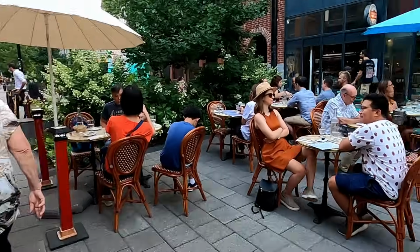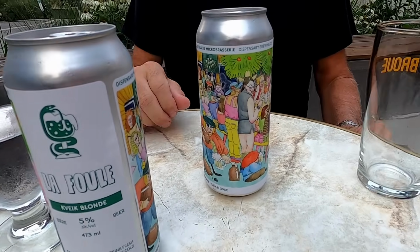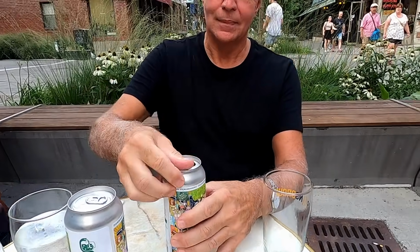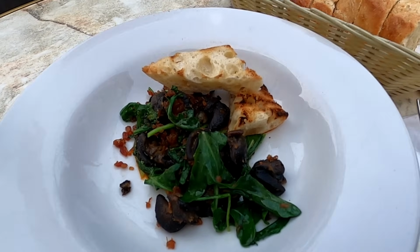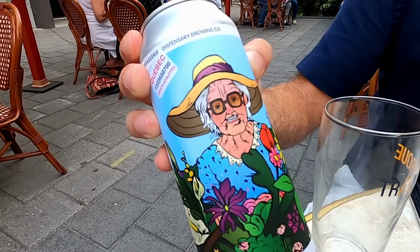We made a reservation to make sure that we got a spot on the terrace on a beautiful hot summer day like this. We walked through the patio, sat down, and started with a couple of these La Foule blonde beers, which have these cool labels, and were actually brewed just down the street on Rue Prince Arthur. To start, we shared the Spanish-style escargot with prosciutto and arugula, which tasted wonderful. Then we had a couple more blonde beers from the microbrewery down the street.